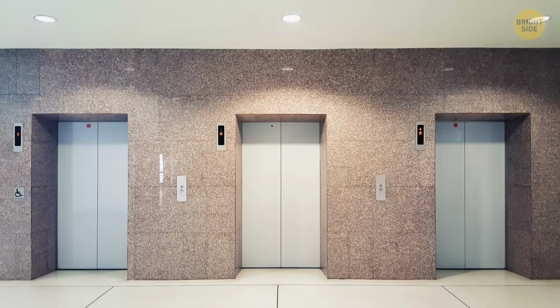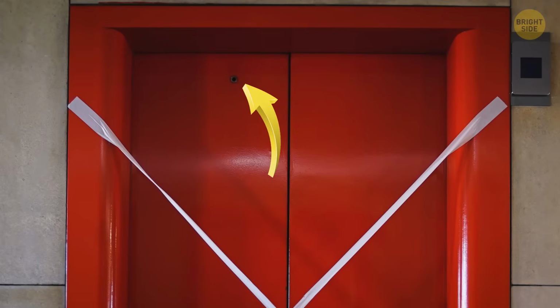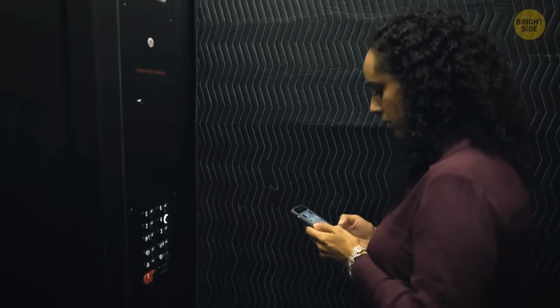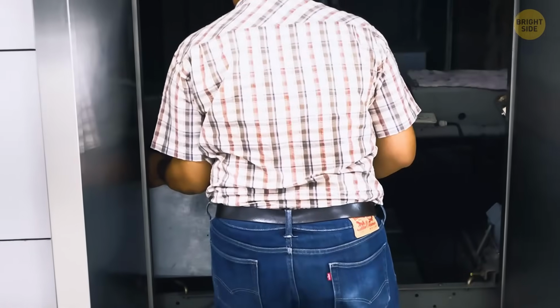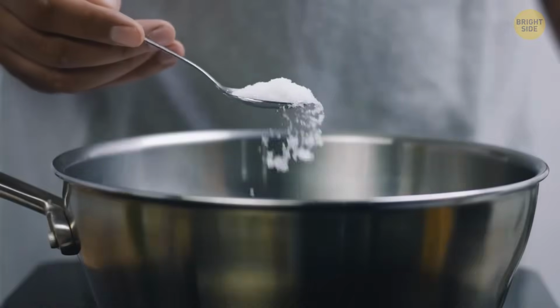If you look closely at an elevator door, you'll notice a tiny hole. This is actually a keyhole used for emergencies or for routine maintenance checks. If you get stuck in an elevator, the technician will be able to get you out of there by using their master key.